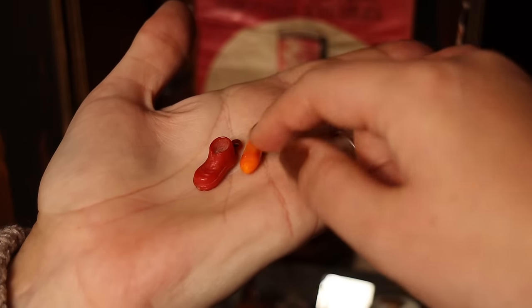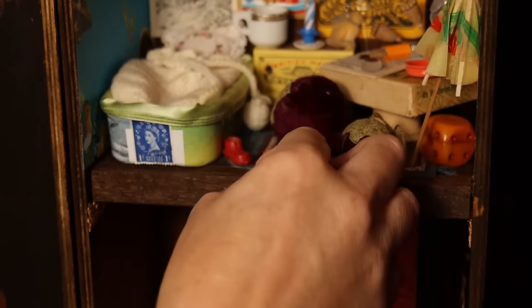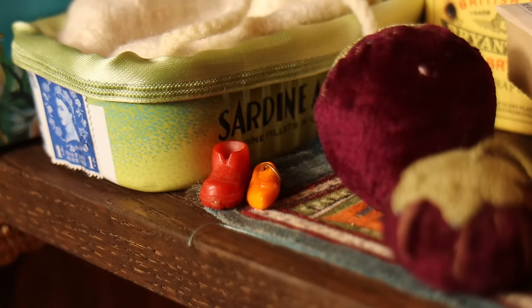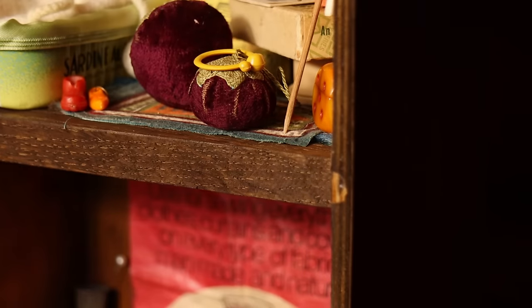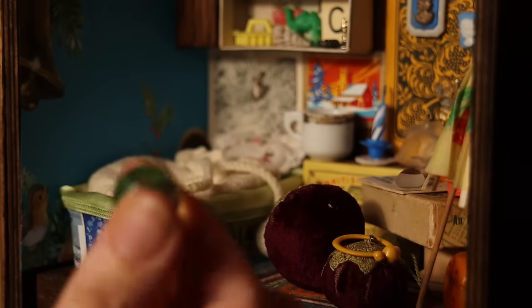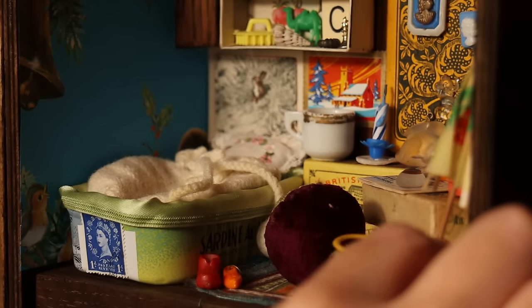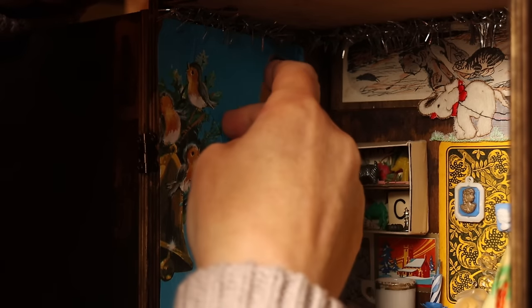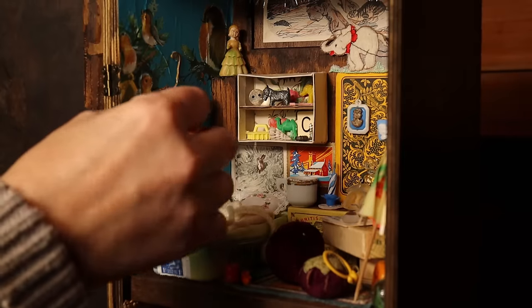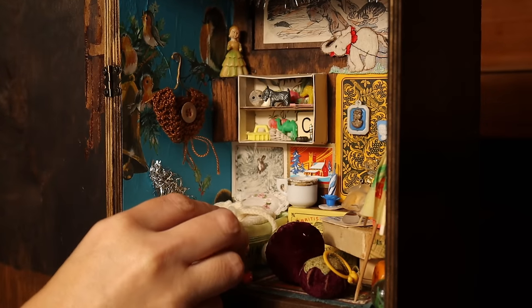Two odd shoe charms, but we quite liked the idea that she might have odd shoes. I'm going to put them by her bed. Beautiful Victorian one. And then it's just a little Christmas thing. Another Christmas pick. She's got a Christmas themed room. Goes with the time of year.